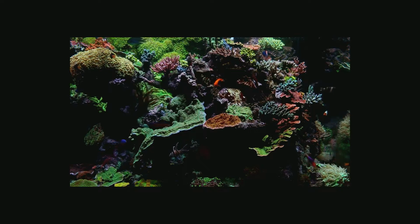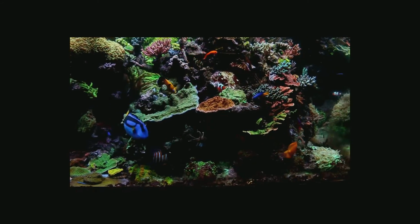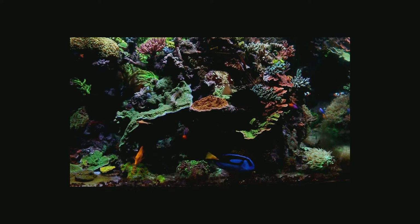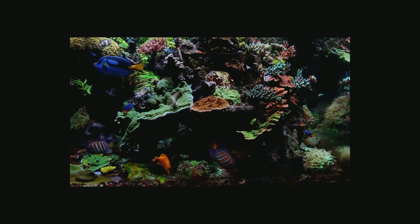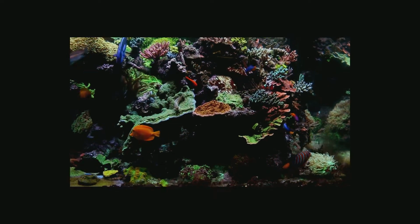Okay, so we're going to start off on the right side of the tank tonight. And we're right in the middle. So I will pan down. Go all the way here to the end. Down there in the bottom right corner, that is 2 elegance corals. Haven't been able to find a really nice large elegance coral in a while, so picked up 2 small ones, and sometimes they're getting huge and other days they're not as big.